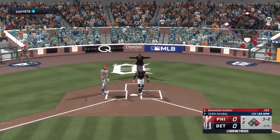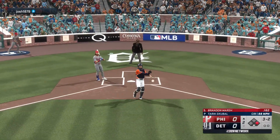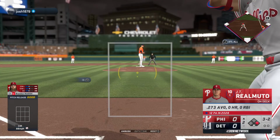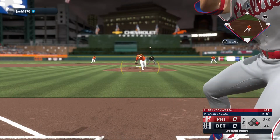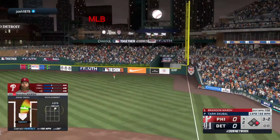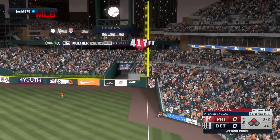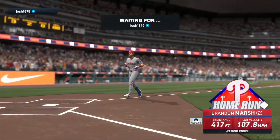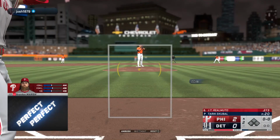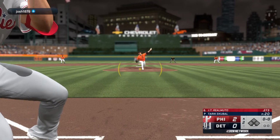In the dirt. Runner on the go. No question about this one. It's out of here. A 2-run blast. The Phillies score first. It's 2-0. It'll bring up JT Realmuto.